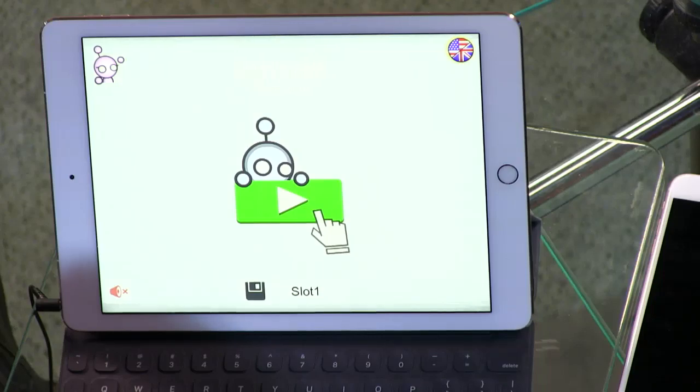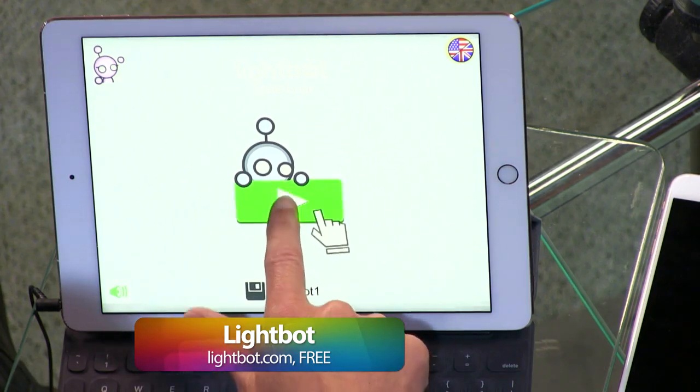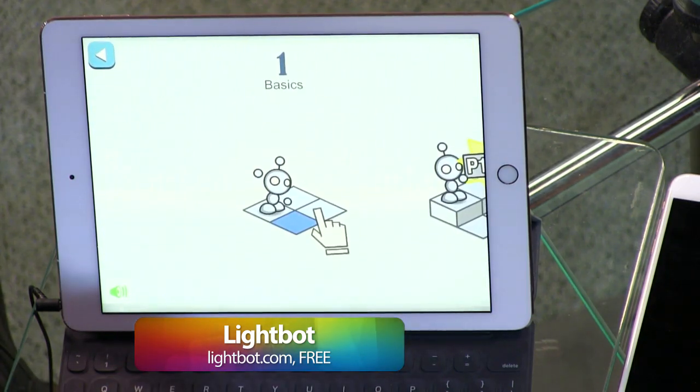Let me see if the downloads are done. I have Lightbot up on mine too. Do you have Lightbot? Yes, I have. This is Lightbot, one I really like, and now all my stuff is downloaded too. I rebooted. So Lightbot is similar to Tynker. It's for 8 to 11-year-olds. They have a version on the Mac as well as a version on the iPad. Go ahead and see if you can figure it out.